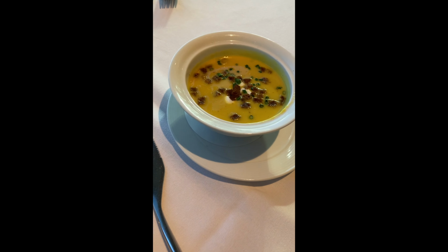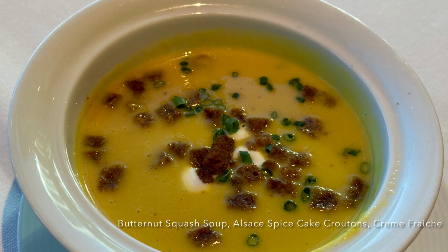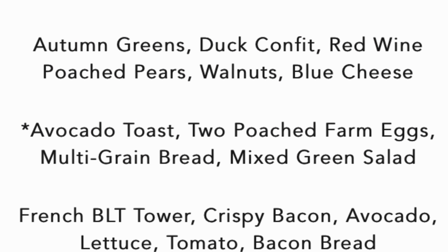Jim got the butternut squash soup. It had spice cake croutons and creme fraiche in it. The flavor of the butternut on this was insane. It was so rich, flavorful, and just beyond creamy. That was just absolutely delicious to eat.